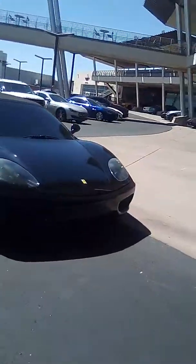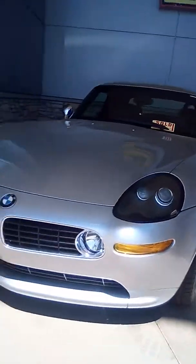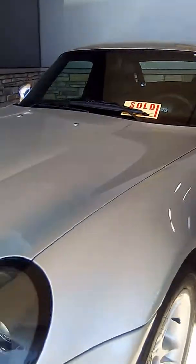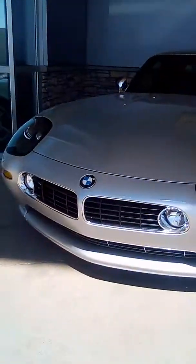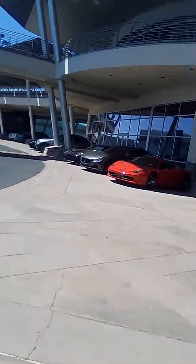Sadly, we're not allowed to get in these cars because they belong to the car company. It's actually not that busy around here. Oh, this. Whoa, this is a BMW? What? This is a BMW, Mom. This is a BMW? That is crazy. All right, look at this.